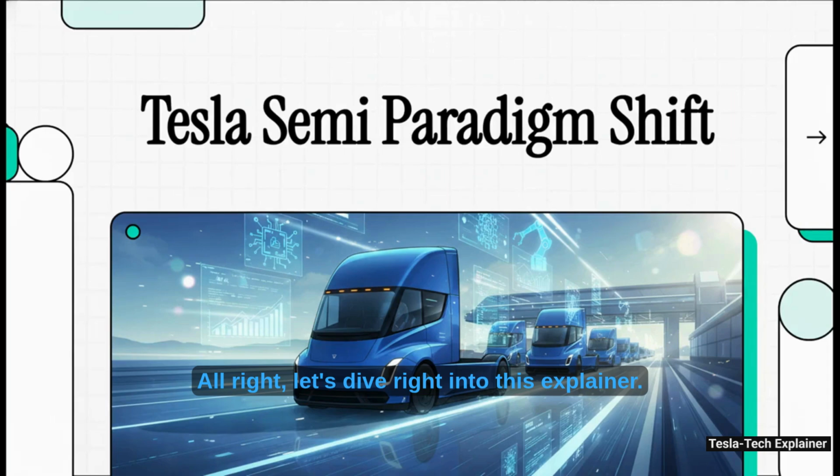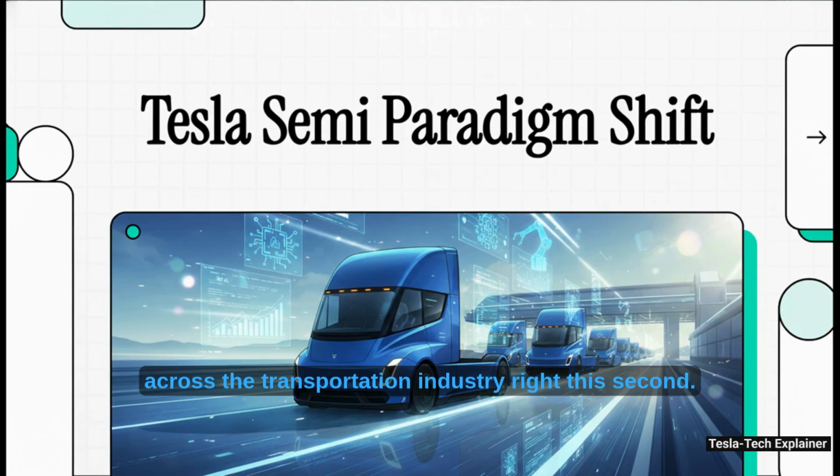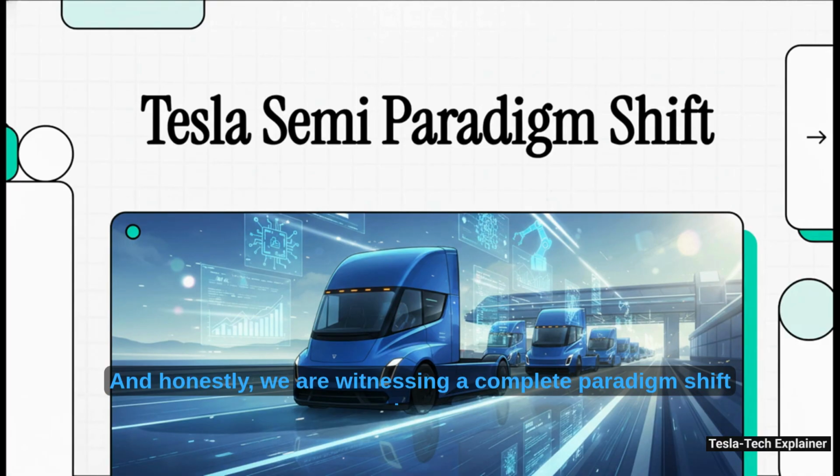All right, let's dive right into this explainer. We're looking at some massive technological and operational shifts happening across the transportation industry right this second. Because, well, the Tesla Semi has officially entered high-volume production. And honestly, we are witnessing a complete paradigm shift here.